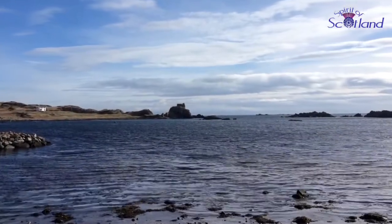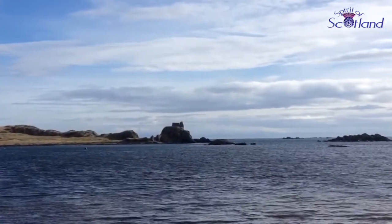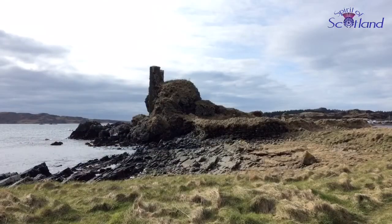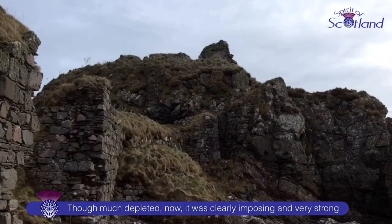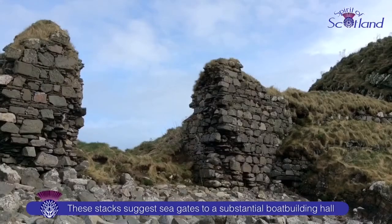Across the island on the southeast side is Dunyvaig Castle, right on the entrance to Lagavulin Bay. This is one of the most substantial of the Clan Donald castles, and was used as a naval base for the clan.